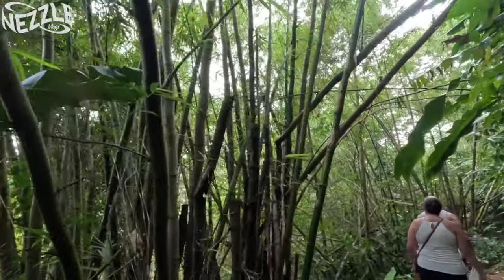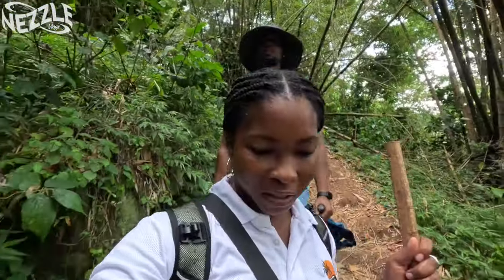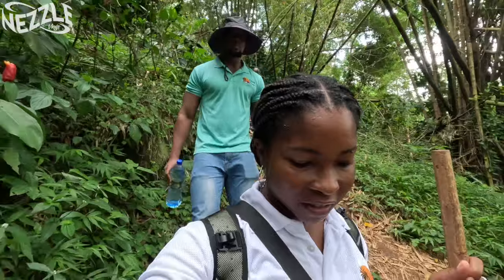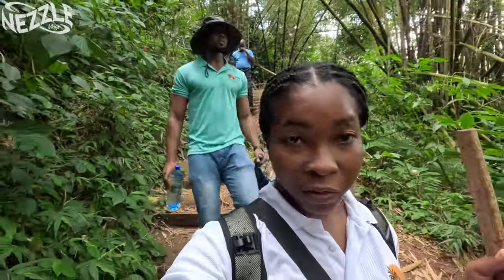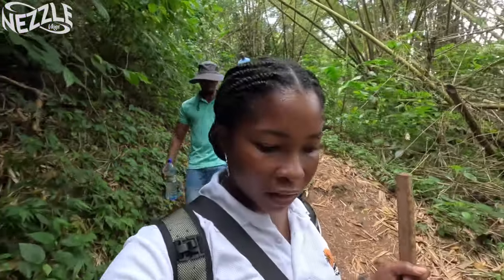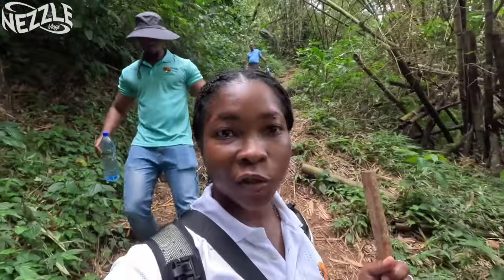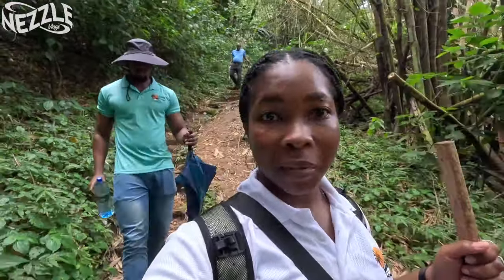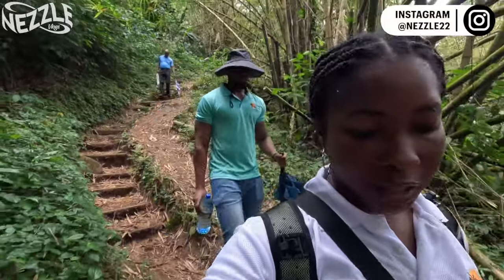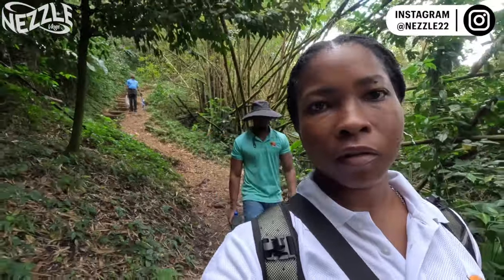Even irrigation. In the early days, they used it to irrigate the land. Guys, it's very peaceful here. You're hearing the nature sound. Very beautiful. We're passing by a lot of bamboo. Daddy was just saying there are 38 types of bamboo in the world. So I'm not sure exactly what type we're passing by, but we just passed by quite a bit of it. And the trek in here is supposed to be about 30 to 40 minutes to get to the waterfall.